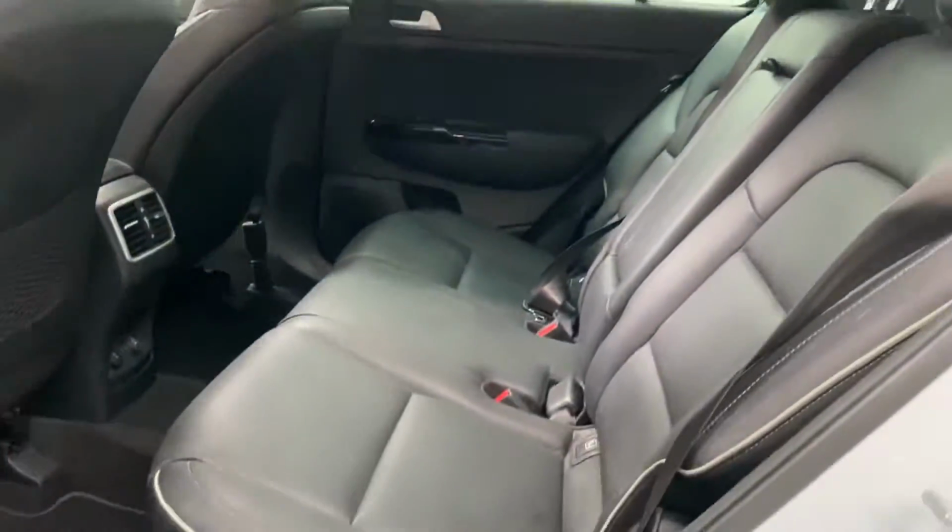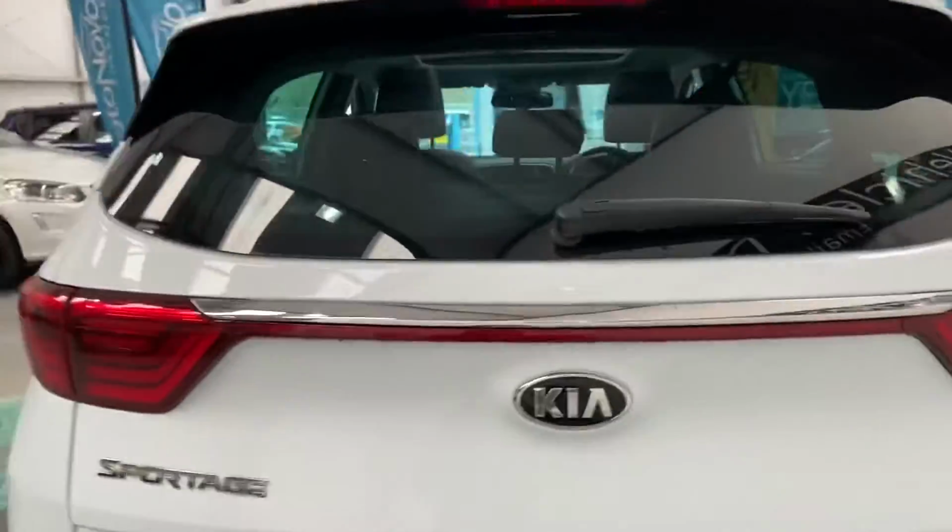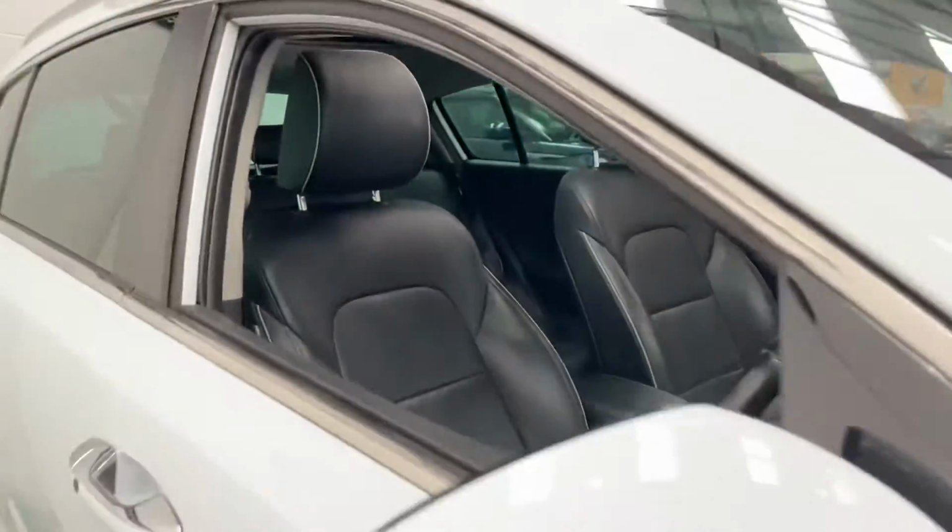Lovely big space in the back as well. Armrest in the center by 6 points. Reversing camera also. Lovely big boot space with these. Good for insurance and very good on fuel economy, these cars. Auto lights, auto wipers. Really is a lovely car.